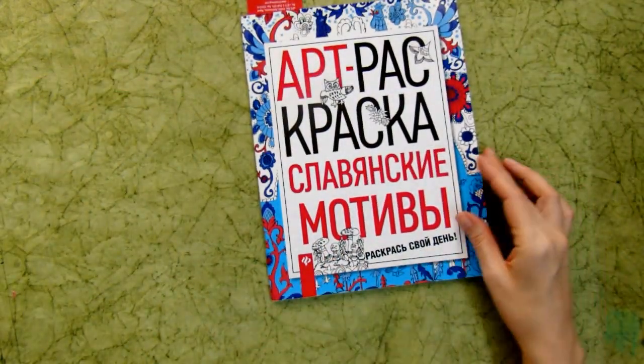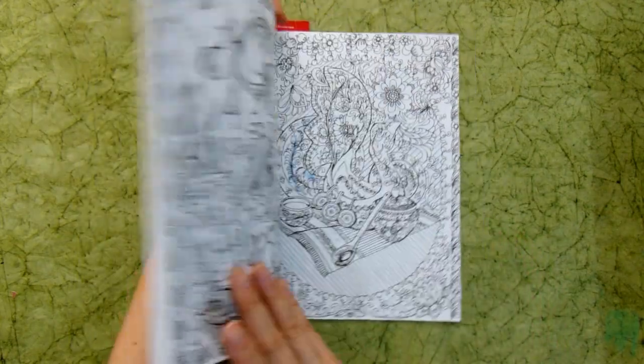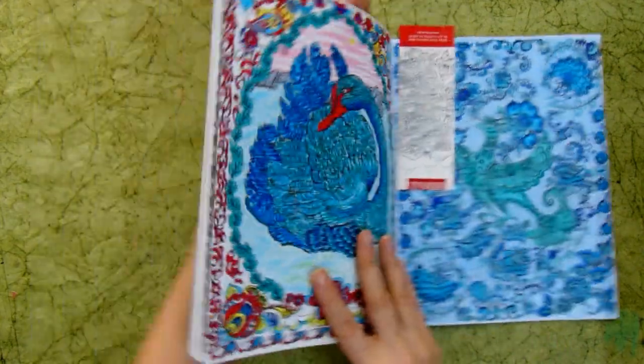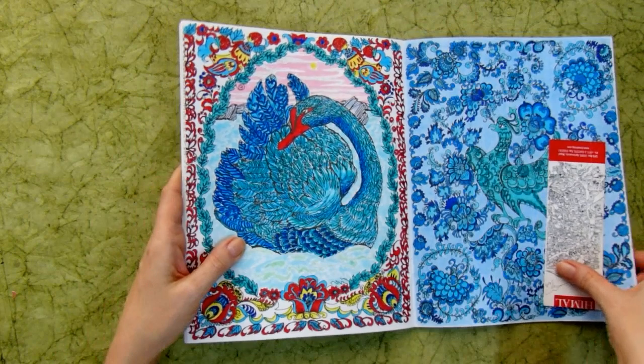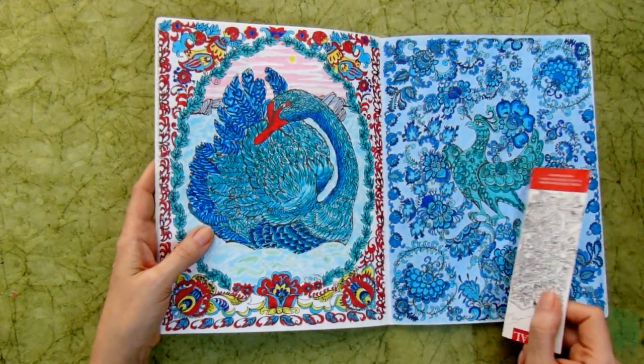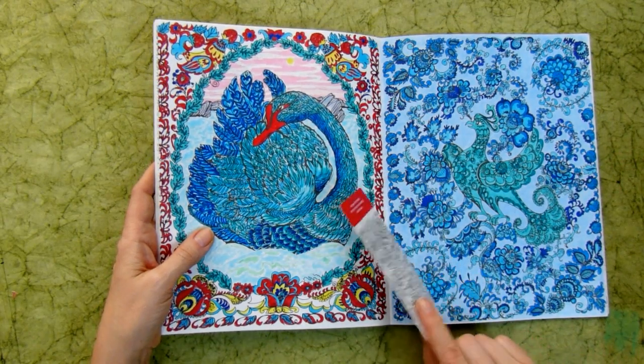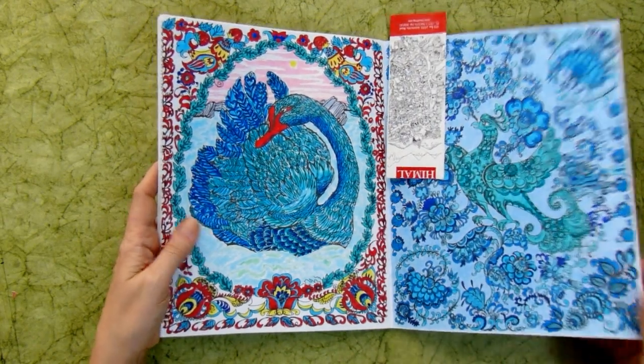Next up, Slavic Motifs coloring book. What have I colored here? Oh, this is a swan. This one I had colored before. Then I tried to use kind of similar, coordinated colors.